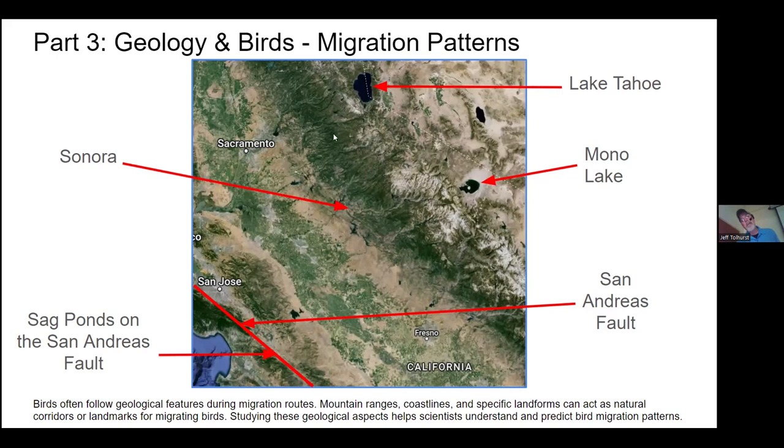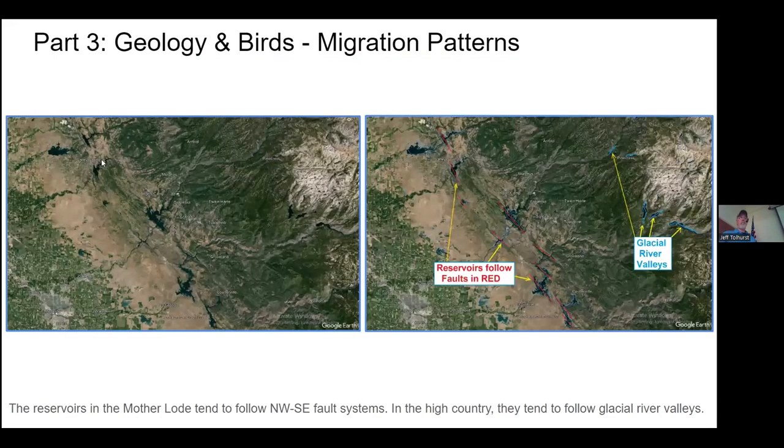Here's the High Sierra. This is the forested, you know, 5,000, 6,000 foot elevation, or 4 to 7. And then we got the foothills down right down here. Any guesses? These features, this one, that one, that one, that one. Lots of reservoirs, yeah. So each one of these is a man-made feature.